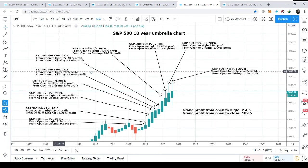And then in 2015 we had 26% and 19.66%. Then in 2016, 22.4%, then 12.4%. In 2017, 36.4%, and closing is 24.8%. And in 2018, open to close is 32.4% and 18%. And in 2019, 34% and 17.7%. And then in the current year, 2020, 28.7% from open to high, and from open to close is 11%.